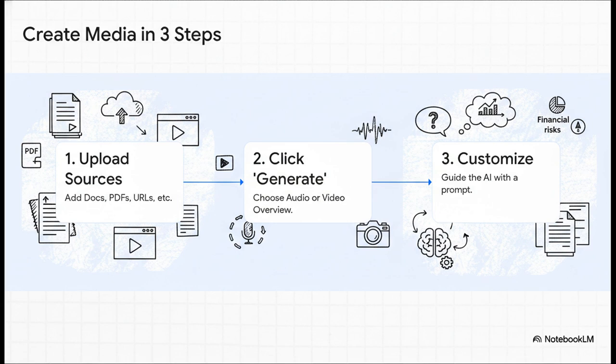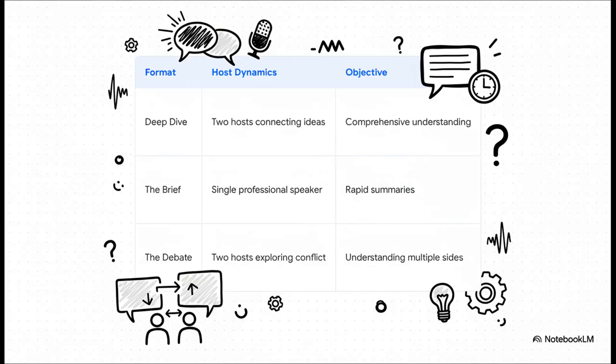And you're not just a passive listener either. You can actually give it a simple prompt telling it to, say, focus on the financial risks in that business plan you uploaded. And just check out the options here. This isn't some robotic voice just reading your text. No way. You can pick a deep dive where two AI hosts discuss your material, like a real podcast. Or, if you're in a hurry, you can get the brief.